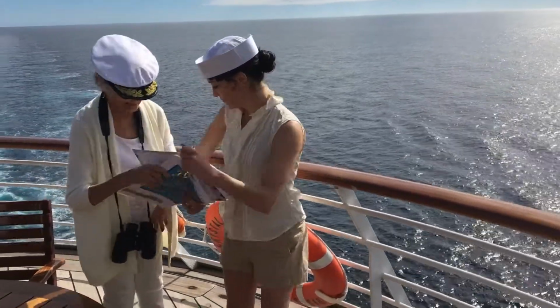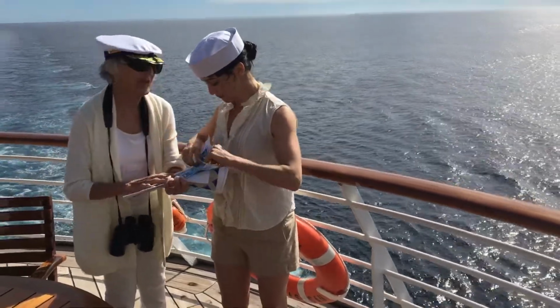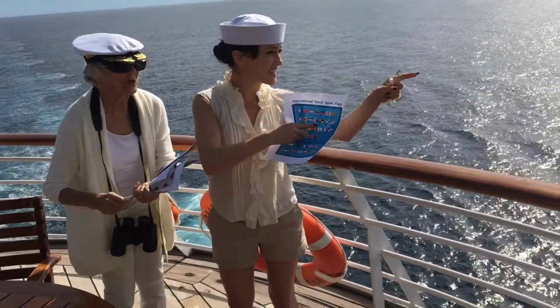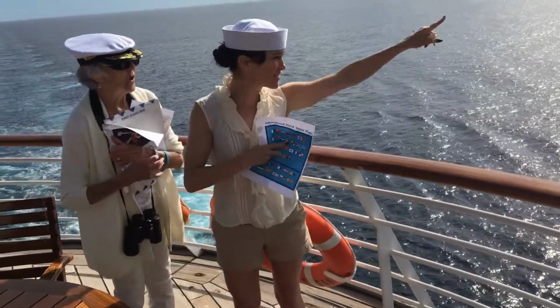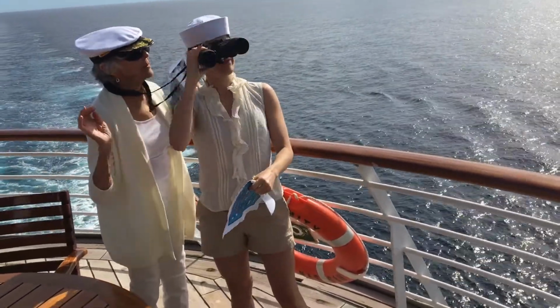Now, which one is this? Tell me, which is our rescue ship? It's this one. That one. Oh, that's a good one. This is this flag. I see them over there. And the pirates are farther away. Oh, let's see. We will be safe. Yes, we will be safe.